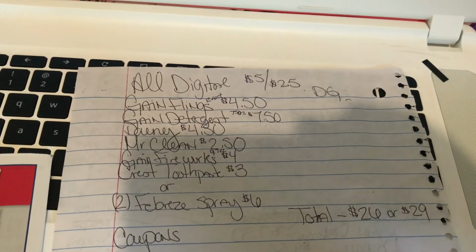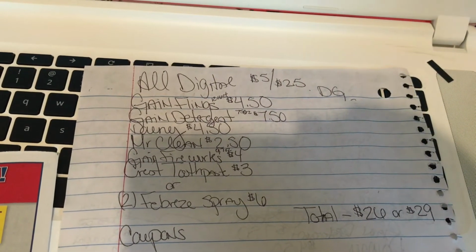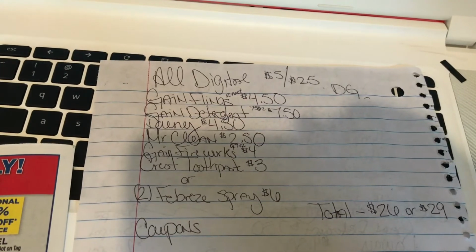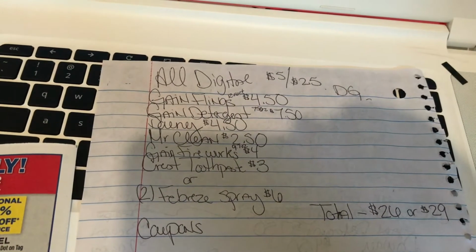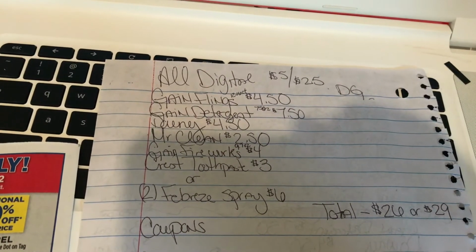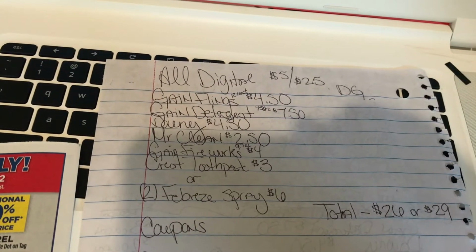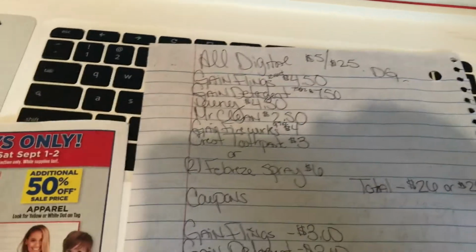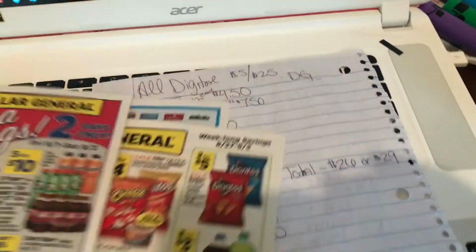But yeah, these other products. So Gain Flings, 12 or 16 counts. The Gain Detergent, 75 ounce. The Downy, Mr. Clean, Gain Fireworks, 9.7 ounce. The Crest toothpaste, or the 2 bottles of Febreze spray. All right, you guys. So that is the all digital coupon breakdown for tomorrow.